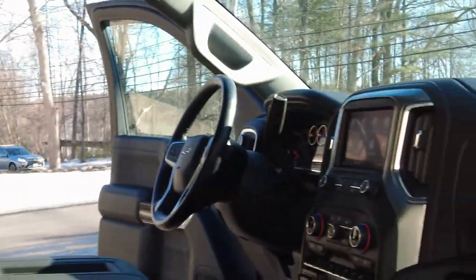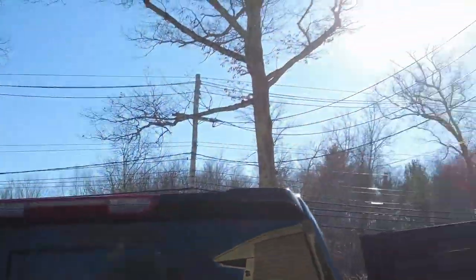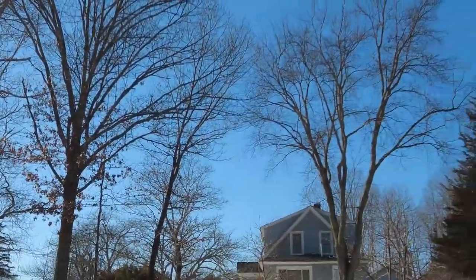Paint in great condition, no foreign smells. Again, the condition of the interior, it's not a work truck, that's the bottom line. It is a very easy truck. 19,000 very well maintained miles. The last oil service was done at 18,000 miles, and you can see all the details on our website.